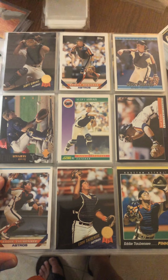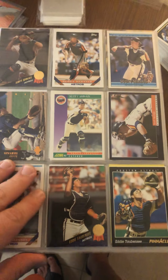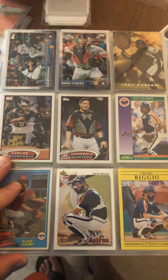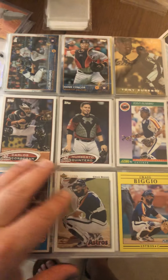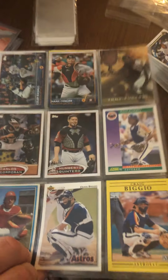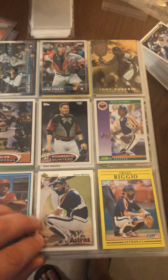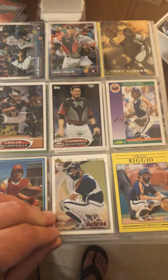And there's the Astros when they were still in the National League and before they were cheaters. There's a couple of Biggio cards when he was a catcher. He played right up the middle of the diamond. He played catcher, then he went to second base, and he went to center field. So pretty impressive.